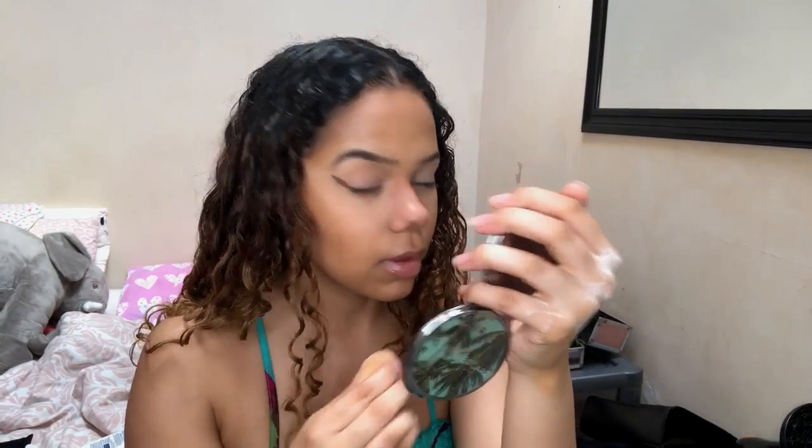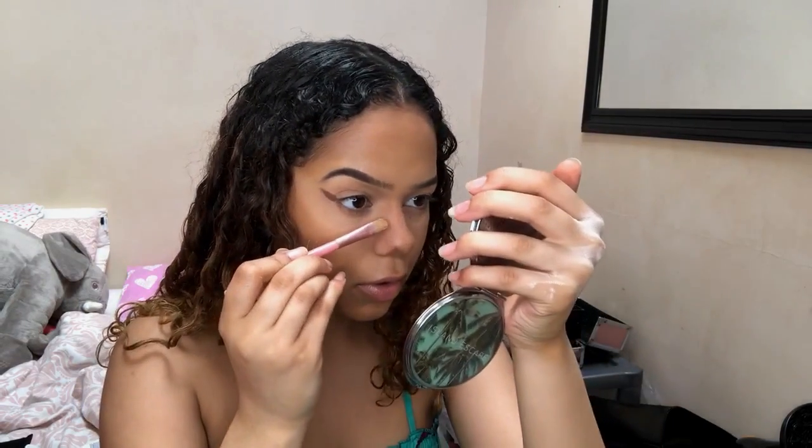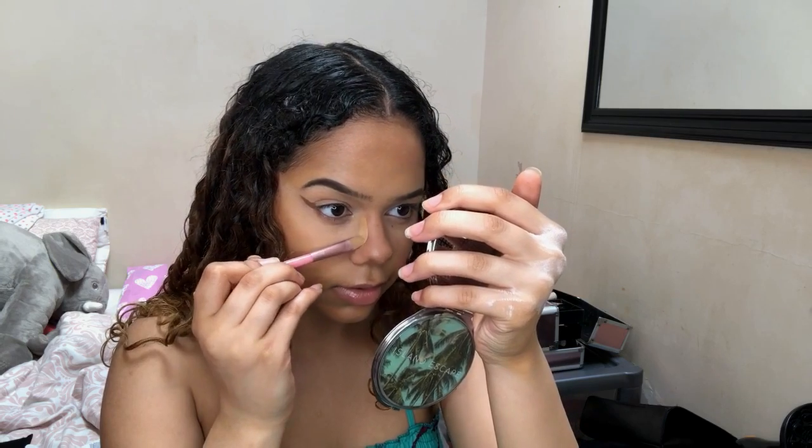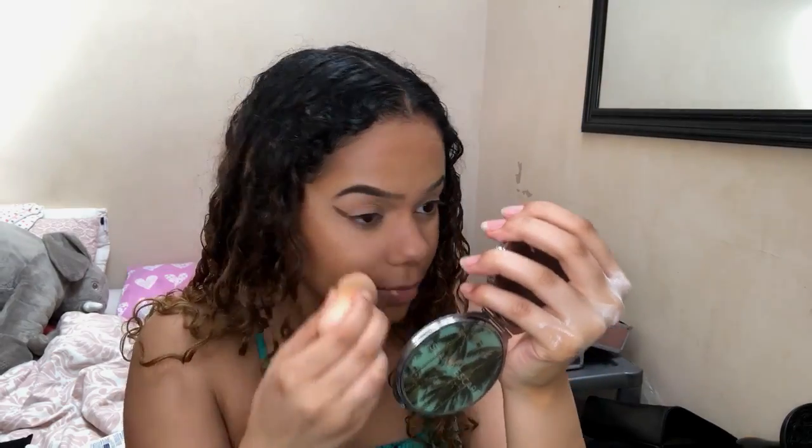To be honest, I did put a bit too much on the nose, so I'm just gonna try and blend it out. Okay, with the nose it's completely fine. I'm literally gonna take my concealer brush and the foundation that has been left on my hand. You guys can use whatever you have. And I'm just going to reshape this part of my nose and also do the middle part of the nose. Now I'm taking my beauty blender, blending this out. Okay, the nose contour was a flop, but usually it's amazing, but I am gonna fix it with powder.